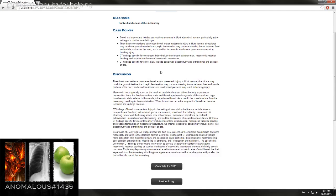Mesenteric tears typically occur as the result of rapid deceleration. When the body experiences deceleration force, the fixed mesenteric roots and the retroperitoneal segments of the small and large bowel remain static relative to the mobile intraperitoneal bowel. As a result, the bowel can tear from the mesentery, resulting in devascularization. When this occurs, an entire segment of bowel can become ischemic and undergo necrosis.